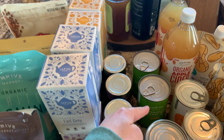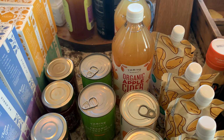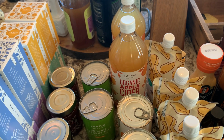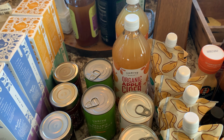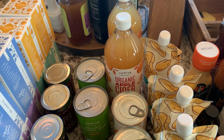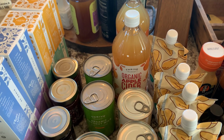Tuna, coconut milk, apple cider vinegar. I love putting a tablespoon of apple cider vinegar in a glass of water. Do it a couple times a day and just sip on that. Apple cider vinegar has so many health benefits. You can look that up yourself. But there's just so many benefits of drinking apple cider vinegar every day. So I do that in water. I feel it's really good, actually. I think it's a great drink.